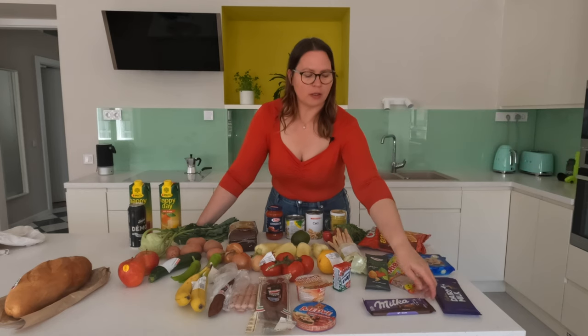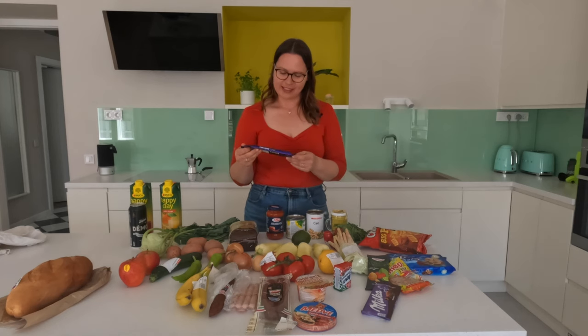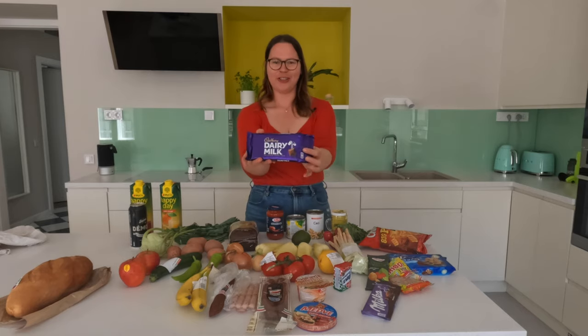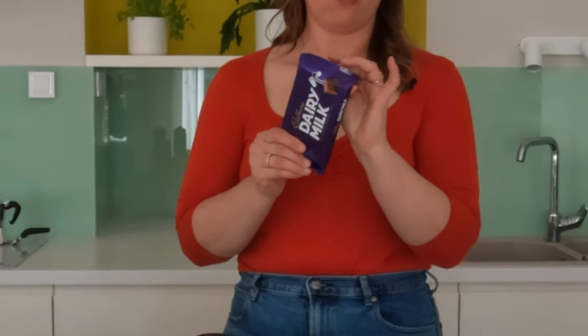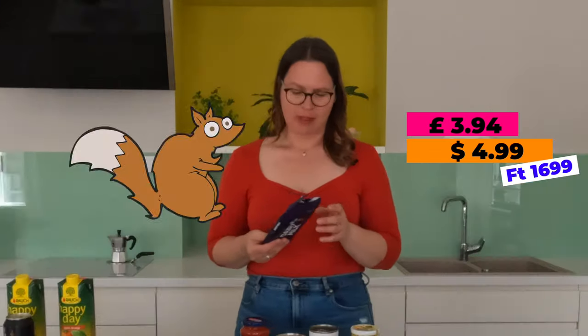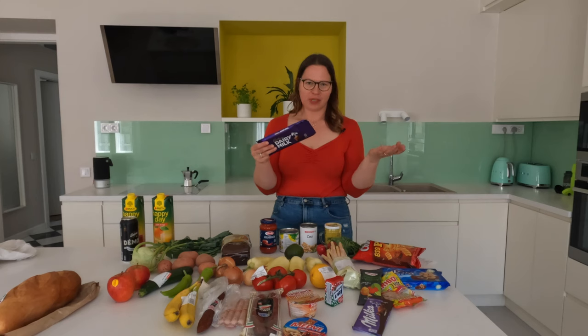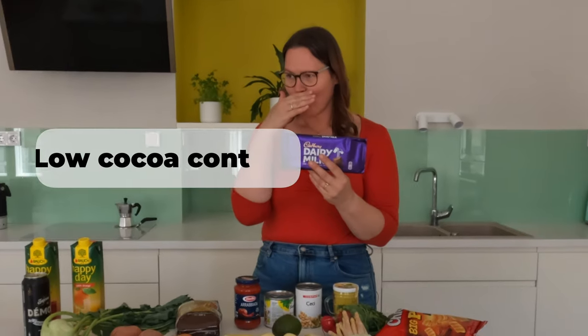Then we got some chocolate. This is my favorite milk noisette, with a kind of hazelnutty filling. Then my husband got, my husband is British, and this is their sort of national chocolate. So he couldn't wait, and he had some on the way home already. There's a security tag on it, actually, so it must be a sought after item. So yeah, Cadbury's Dairy Milk. It's a very British chocolate brand. Low cocoa content, low quality, some might say.